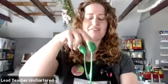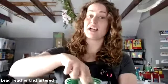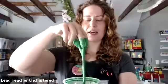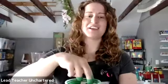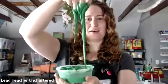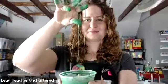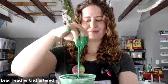So this does not have an activator like the other slimes. It will not have a shelf life. It will only last a few days. But this is a slime you can usually make at home with whatever you have lying around. Great demonstration there, Kylie. See how it's dripping from your fingers? Isn't it wonderful and gross? But you can also pick it up in a clump and then it drips, right? You see that? Mrs. Amber, what do we do with the balloon and the funnel?